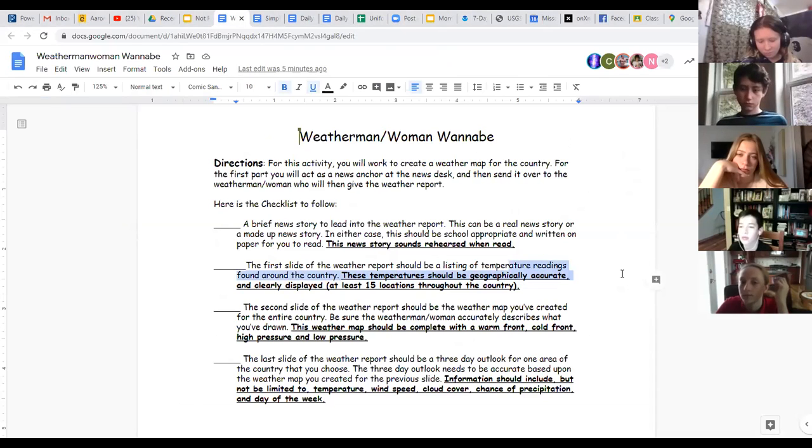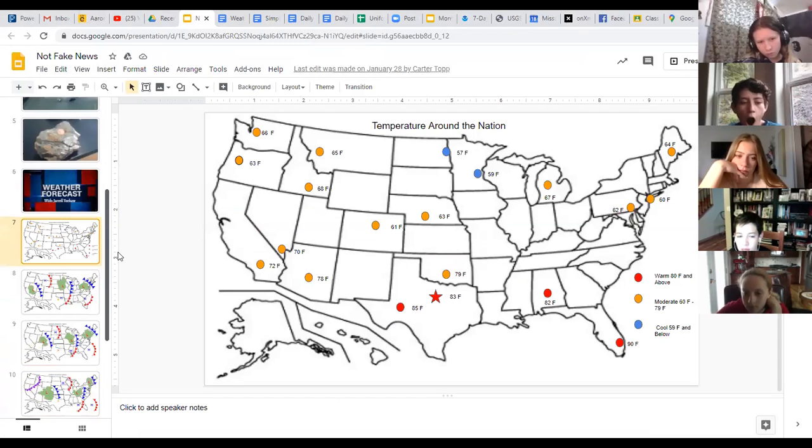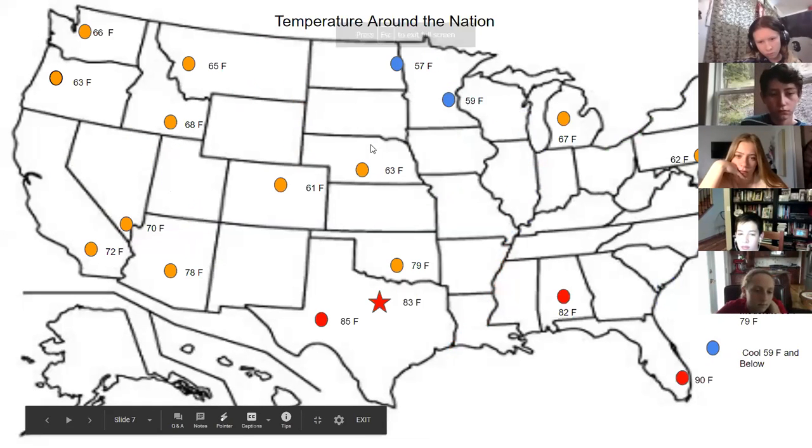I'm going to proceed. The second slide of your weather report should be a weather map that you've created for the entire country. And then you'll describe what's going on, keeping to a minimum of a warm front, a cold front, a high pressure, and a low pressure system. So I used to make it required that we just do one, but when we go into Google Slides, it's nice to actually, so there's their temperature map.